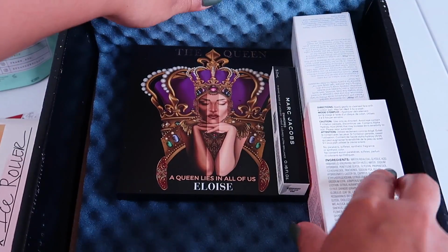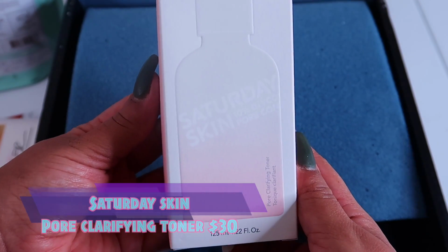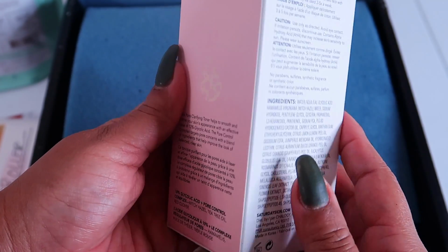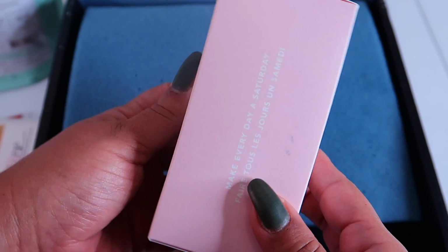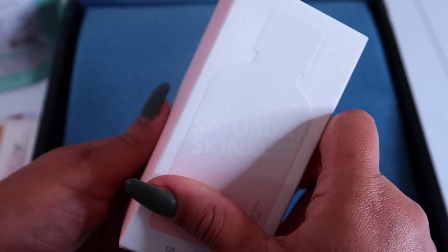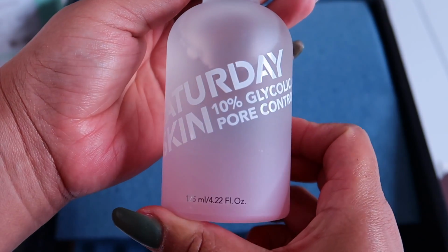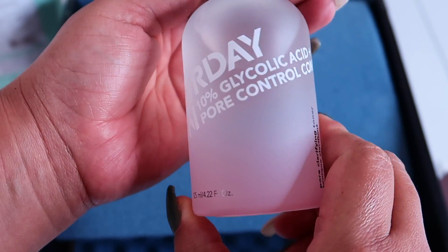Next up, we have the Saturday Skin Pore Clarifying Toner. This is a toner to help smooth and refine the skin's appearance with an effective dose of 10% glycolic acid, and it has the pore control complex that targets pore concerns with a blend of ingredients that help improve the look of balanced, clear skin. It comes in this beautiful glass bottle. It's just really pretty. I think it would look great in your bathroom sink or just for decoration if you don't want to use it. Of course, I am going to use it.